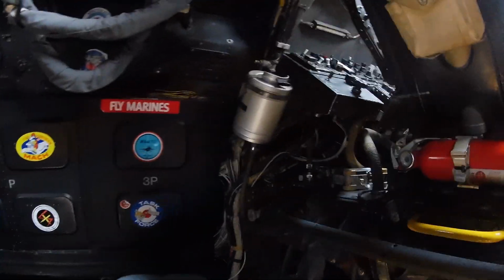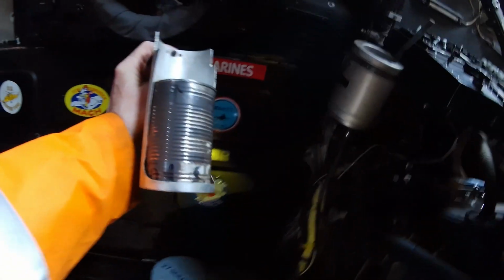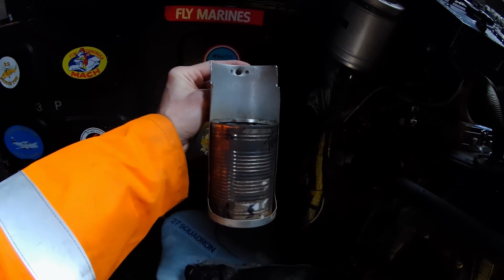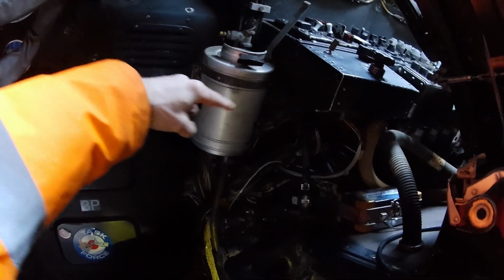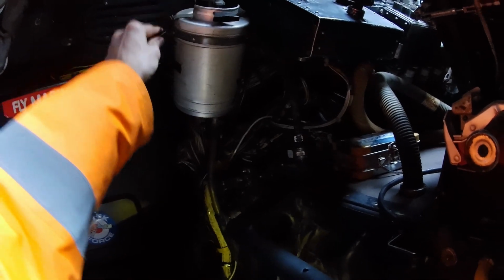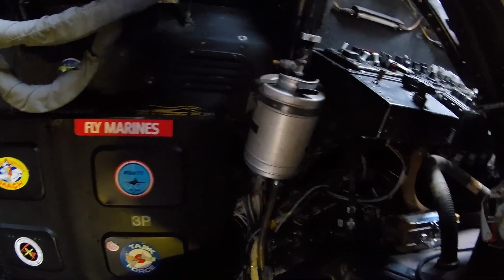So this would allow the crew to take a tin of soup or stew or something with them, and on longer journeys they could put a tin in here, lob it back in the container. There's a 28 volt coil heater around the outside there that would allow you to heat up your sustenance to keep you going through the flight. If you didn't do that, then your alternative was to use packed lunch.